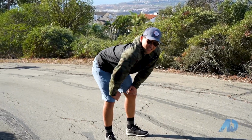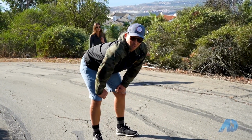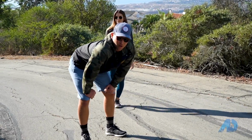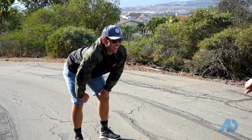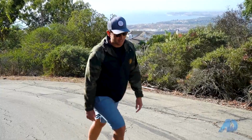Whew. Did I mention that this was a steep incline? I think I'm gonna take a little halfway break right here and enjoy the view of Dana Point Harbor behind me. Let's go, babe. That's usually how it goes. She's kicking my butt. All right, back to it.